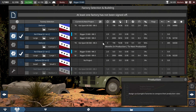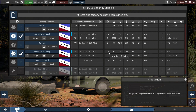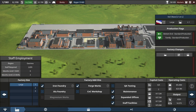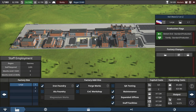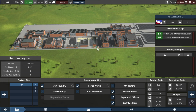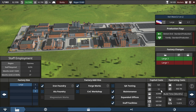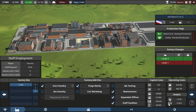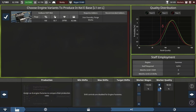And we will need to produce a lot of engines. This is already running at 2.9 shifts, and this one at 2 shifts at the moment. Yeah, that's a lot. So, I think we need to upgrade them. And remember, this is not just for our utility lineup, it is also for our main lineup that we still have to make. 13 months. Okay. I think we have to bite that bullet. It's just 400 million. That's fine.